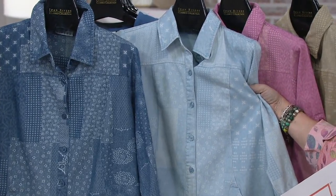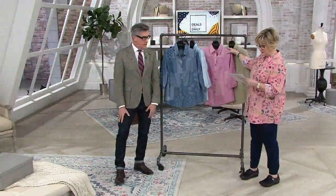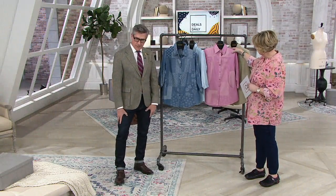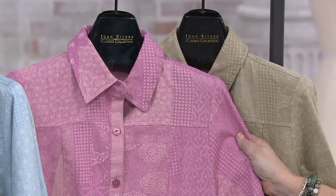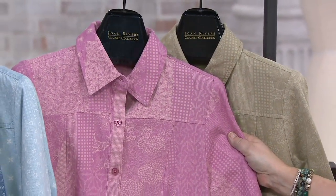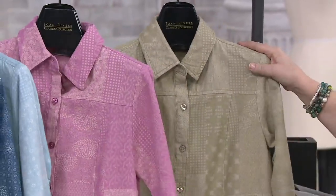I love the newness of this technique, too. We've never, ever done this sort of dropout color. Look at this gorgeous raspberry. Isn't that pretty? And the raspberry, the dropout color almost becomes like a paler pink or a peachier pale pink almost when you see it up close. It's amazing. And then I'm also in love with this khaki.